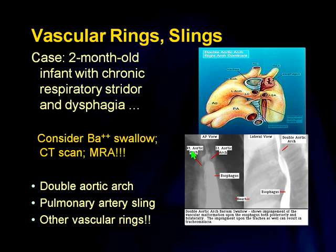Lastly, I want to conclude this session by mentioning the problem of vascular rings and slings and other things, okay? So a 2-month-old baby, this is prime stuff for the boards, who comes in with chronic respiratory stridor and dysphagia may have a vascular ring such as this one, which is a double aortic arch, okay? And consider any kind of imaging modality to try to make the diagnosis. Sometimes good radiologists can tell you with a barium swallow. Usually another imaging modality is requested by surgeons before intervening.